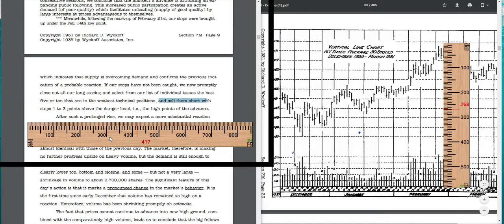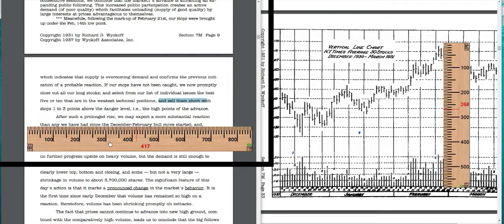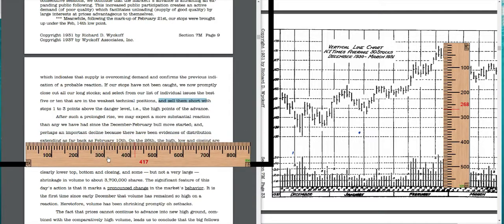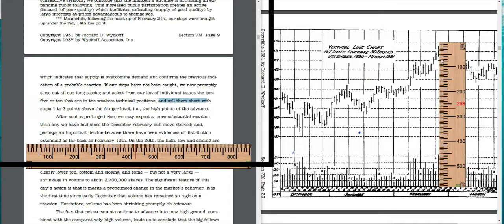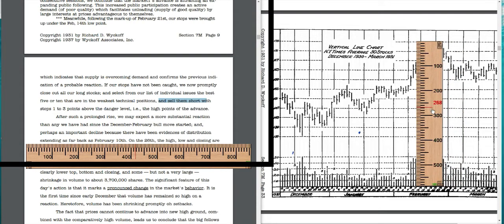After such a prolonged rise, we may expect a substantial reaction than we have had in the December move, and perhaps an important decline, because there have been evidence of distribution extending as far back as February. So what's he saying? What are the evidence of distribution? Yeah, this bar is one evidence of distribution. Is there any other evidence of distribution? Yes, it's all the way back here with this high volume area. So distribution started here. What do we mean by distribution? Preliminary distribution. Like you have preliminary accumulation, this is preliminary distribution.